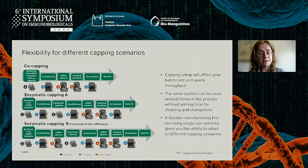What I put up here is 3 scenarios, and it's the process before the lipid nanoparticle formation. And I also assume that you have a 2 chromatographic step process. What I'm showing is a system set up for an efficient manufacturing. But if you're looking at the first one, it's the co-capping. It's a 1-pot reaction. The second one is an enzymatic capping, where you have a TFF at the filtration step in between the 2 enzymatic reactions.